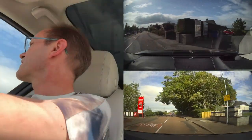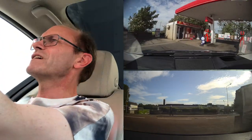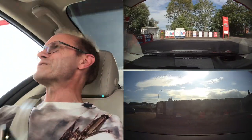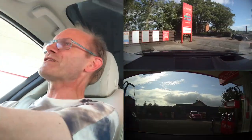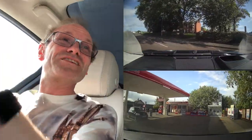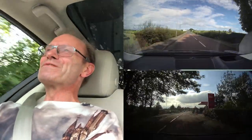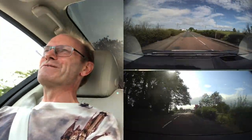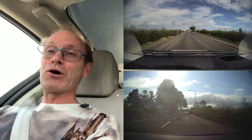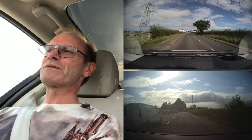Sorry, I've just realised I missed my tunneling in amongst that, so I'm just going to do a quick, deeply insulting, I'm going to enjoy this moment, deeply insulting drive-through of a petrol station in order to go back the way I was coming. I really, really enjoyed that. I got more out of that than a healthy individual should, I suspect.